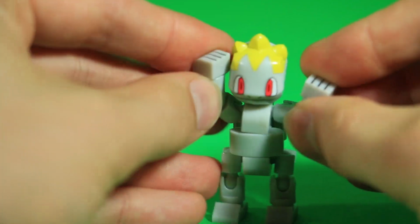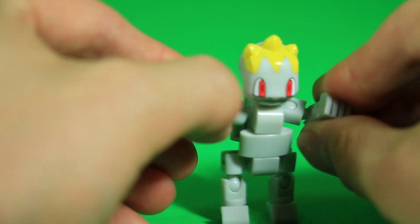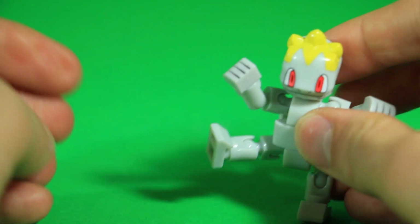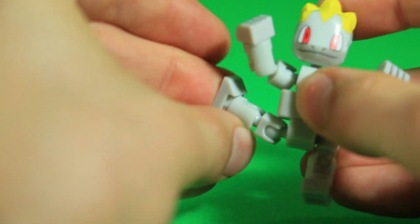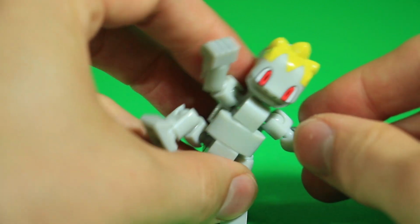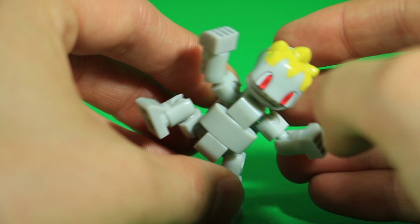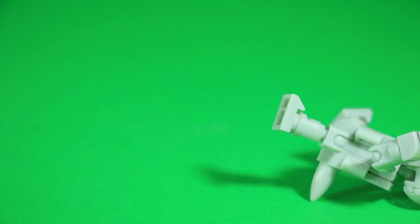But yeah, Machop's ready to throw some fisticuffs. Pew, pew, chop, punch, punch, punch, punch. Machop. I guess kick as well, yeah. Shows off the articulation. Again, you can do a knee bend. So, more fun yoga slash fighting poses. Yoga fighting. That's what Pokemon are for.